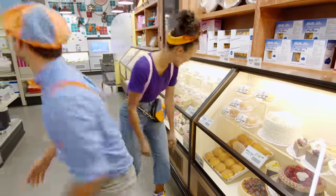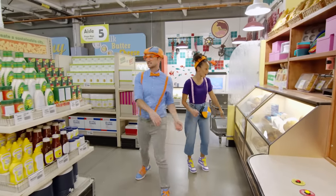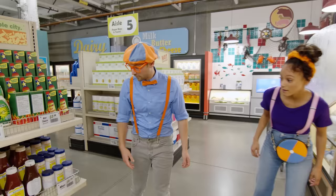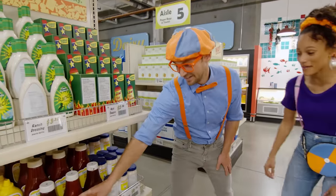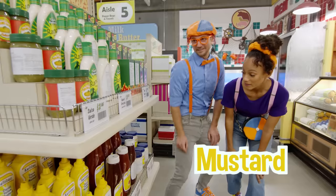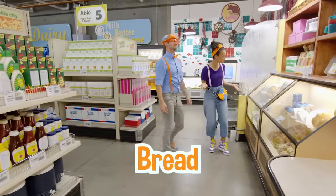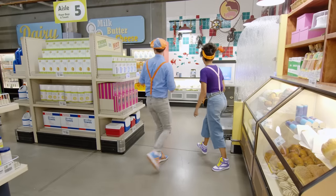Yep, me too. Woo-hoo! This grocery store is so cool. Yeah. Has tons of food. Ooh. And look. Condiments. Yeah. Some ketchup. Some mustard. Yum. Yep. And here's some bread to make sandwiches. Yum.